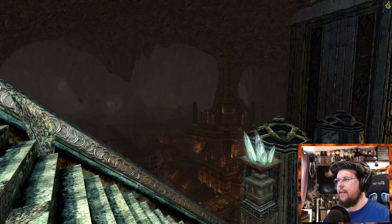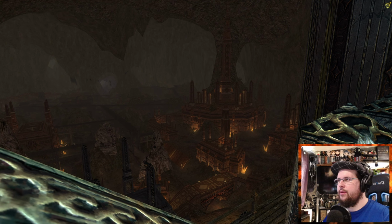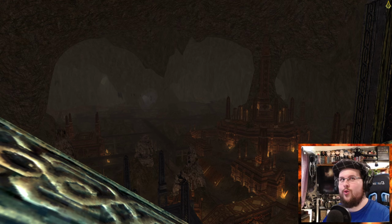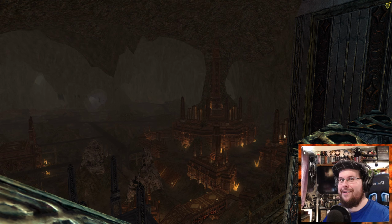Wow, you guys, look at that. Look, man, it literally was just a dwarven mining facility in the city. It's so cool.